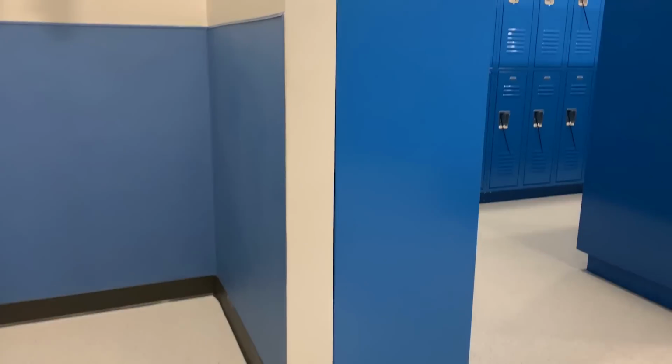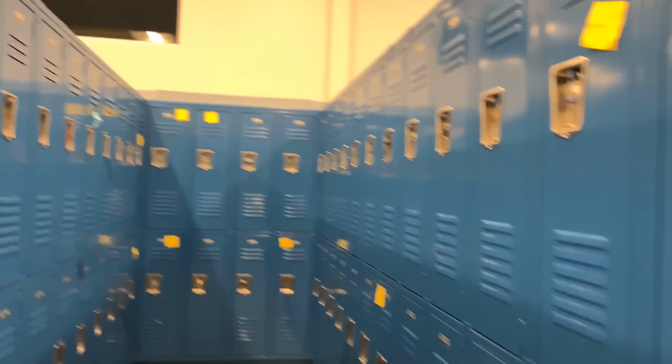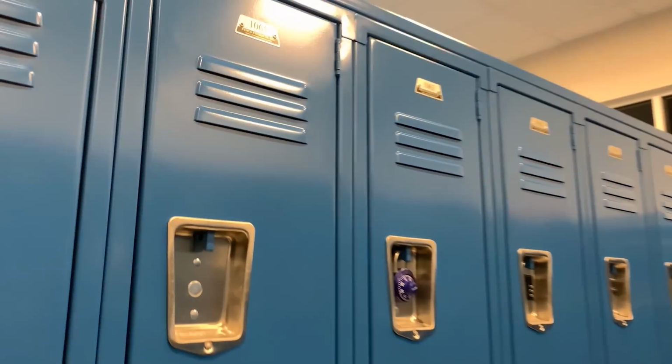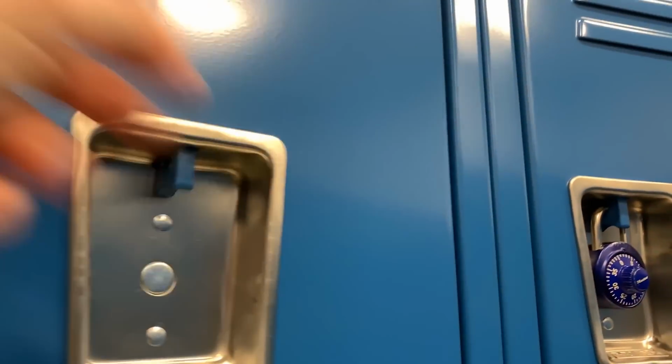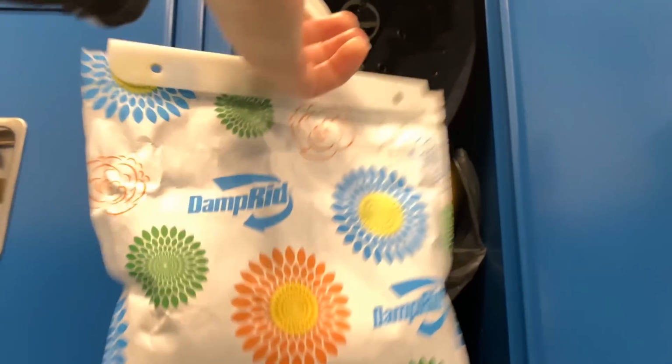I'll give you a hint. If you have a boat or an RV, or check this out, a school locker room that also has kids' gym clothes where there's stinky stuff and there's moisture on those clothes and there's sweat, you know what I'm talking about. Okay, this is perfect to hang up in the locker as well. I know, right? It's awesome.